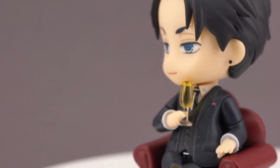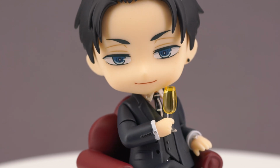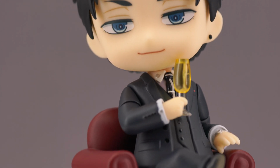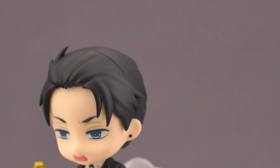And then of course there is the main accessory of this figure, the red chair that looks very classy and can be used as a second mounting method for Daisuke. In order to place him onto the chair you have to swap out his lower body to a crossed-leg version of it and use the regular peg hole on his back to hold him in place.